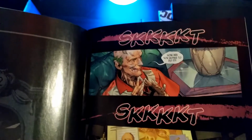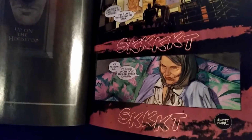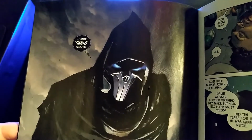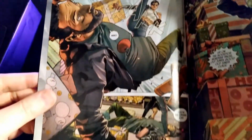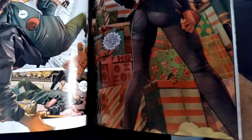So if I remember, this is basically a vengeance story about the Phantasm coming after Joker because her grandkids, I think, died by his hand. But this image right here is so cool. And yeah, the art is great. I haven't read this yet, but it looks good. If nothing else, the art's very good. So, look forward to checking that out.